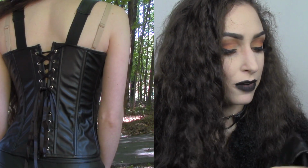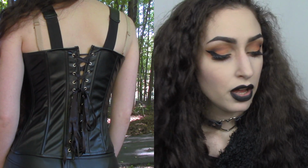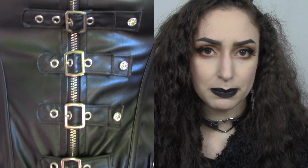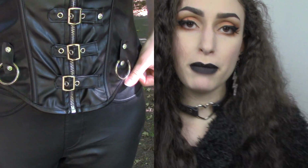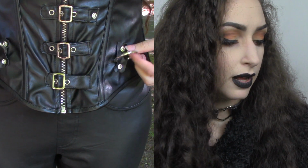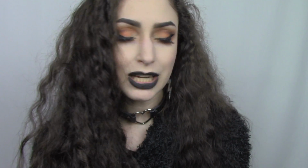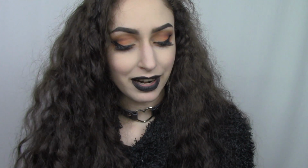So this is more of a PVC constructed material, and this is actually a size large. I'm normally a size medium in most clothing, so if you are a size medium, I would recommend ordering a size up, size small, order a size medium, etc. But I really like this. I just wish that it wasn't so cheap, because all of the things that look like metal are actually plastic.